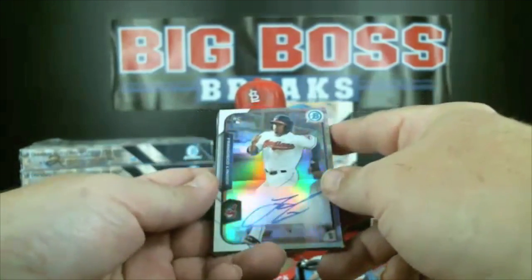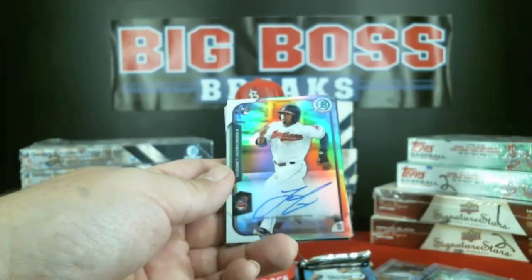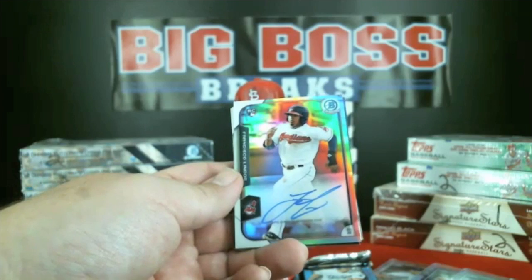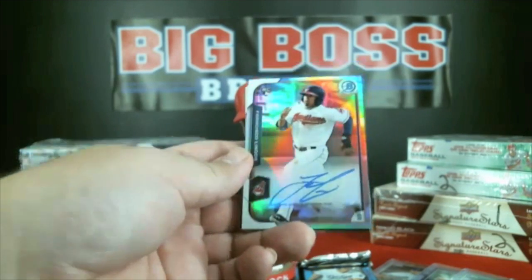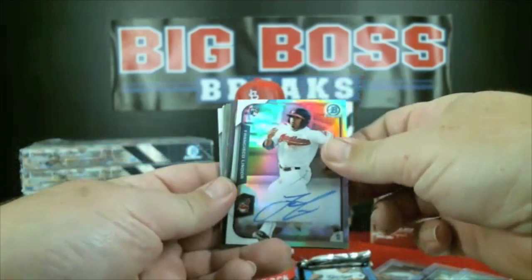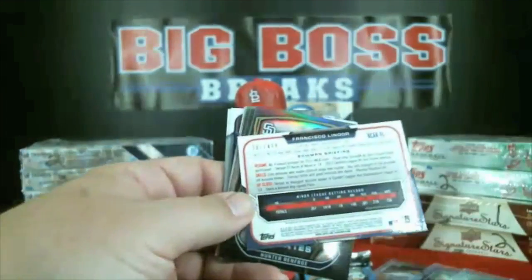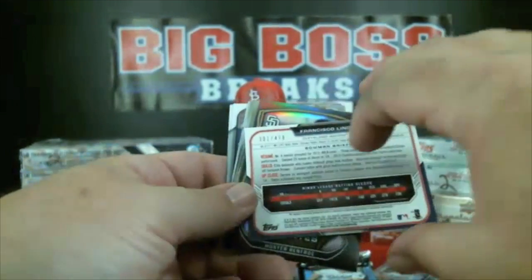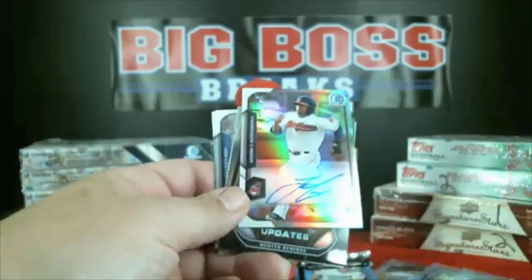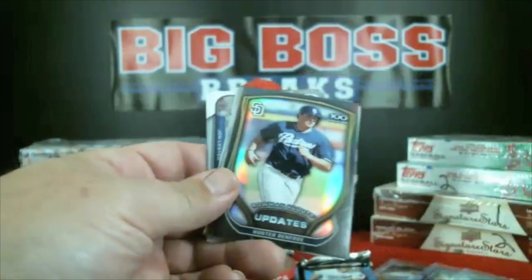Oh, here we go, Francisco Lindor. What a great card. Who's got the Indians? Cleveland. Carl A. Nice card. Could that be numbered? I think that's a refractor. It is. Thank you, Connor. 301 of 499. Look at that. Francisco Lindor. Carl A. Very nice.